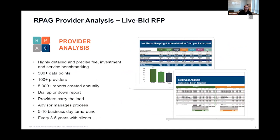Quick rundown, RFP provider analysis: over 500 data points, 5,000 reports annually, which helps drive the database that we have for our PlanFees benchmark. You can dial the report up and down, but it's complex, it's precise, it's accurate, it's really good. And sometimes it's hard to utilize for some or all of your clients, but in certain situations, it's great. There's a 5 to 10, sometimes even 15, business day turnaround when working with this report, and that has to do with the back and forth between the providers and getting a really precise bid, and you might need to change some items, but it's really customized to the plan pricing. And we think every 3 to 5 years with clients.